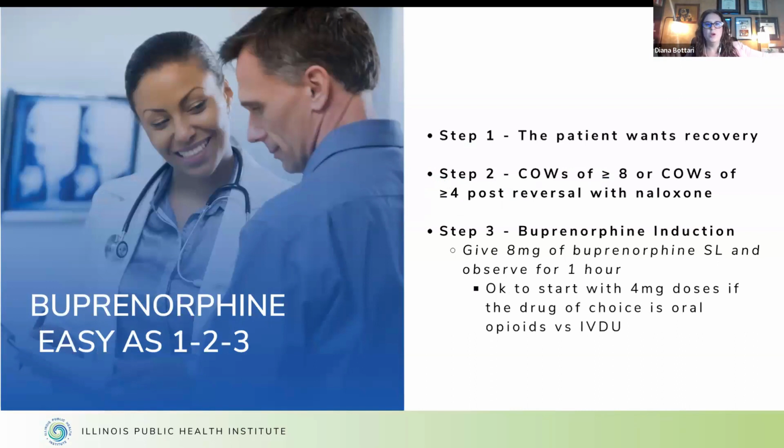So again, step 1, patient wants recovery. Step 2, are they in withdrawal? Why are we asking if they're in withdrawal? Because again, we want to avoid precipitated withdrawal. So we want that COWS score, the Clinical Opioid Withdrawal Scale, to be greater than 8, or 4 or more if they've had a naloxone reversal before inducting. And how do you do the induction? It's very simple. You give 1 full film of 8 milligrams sublingually. It's not IV, just sublingually, and you wait an hour.